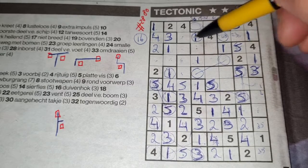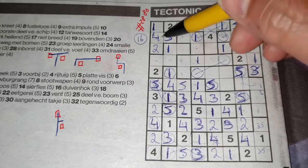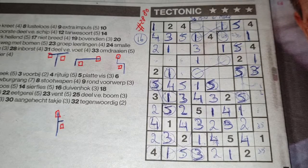Two boxes left in this W area for the numbers 3 and 5. We have a 3 there, no 3 there. 3 should be here, and a 5 goes there. Alright.